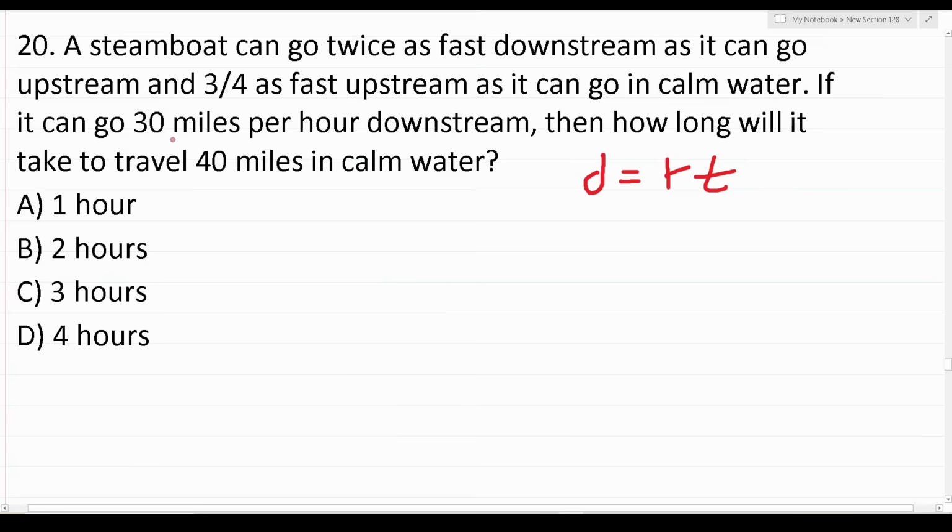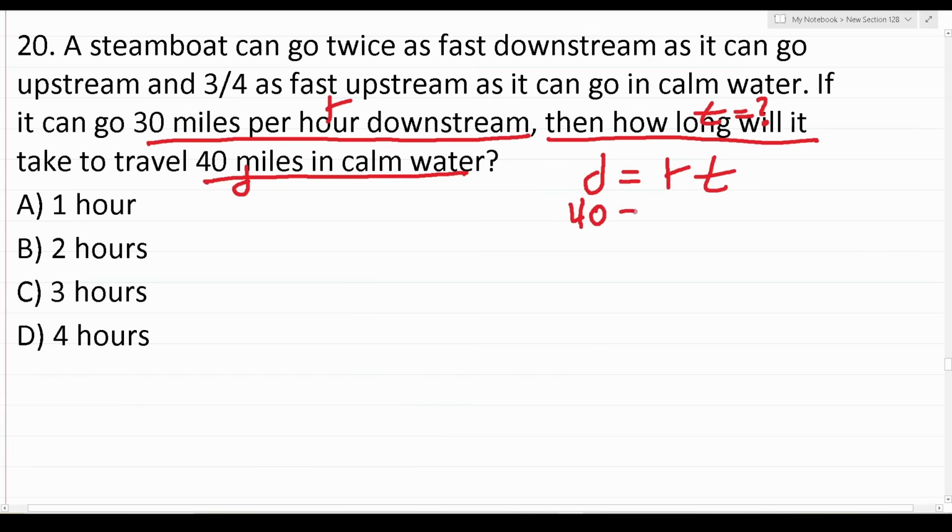And let's see what's given in this problem. If the steamboat can go 30 miles per hour downstream, well, that's a rate. Then how long will it take? Well, how long is referring to time, and that's an unknown, to travel 40 miles in calm water. Well, 40 miles is a distance. So let's start plugging those things in. We know our distance is going to be 40.